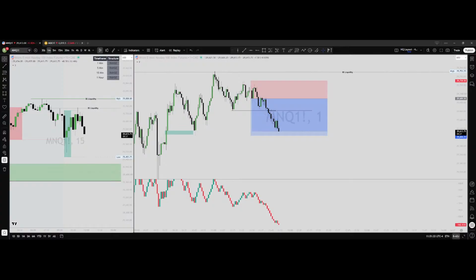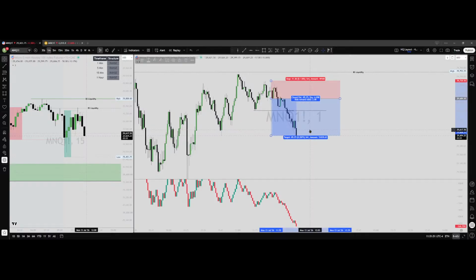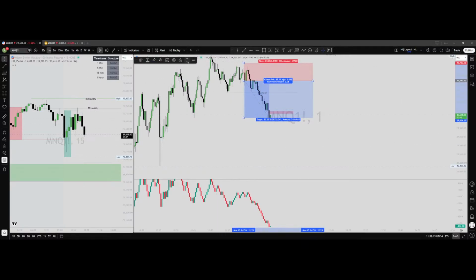Okay, I've been sitting here for a long period of time. So this was the second trade, but this is the only trade that we took. This one we noticed, but we did not take this trade, which worked out pretty good. 83 points with the risk of 33 points. Now TP has been hit. So yeah, this was the trade for today.